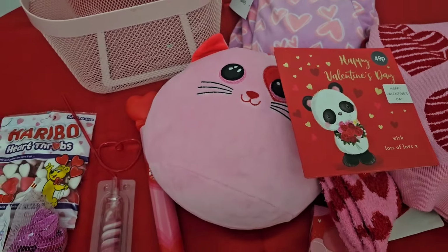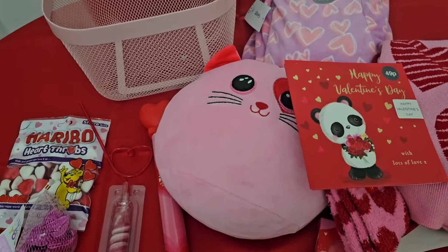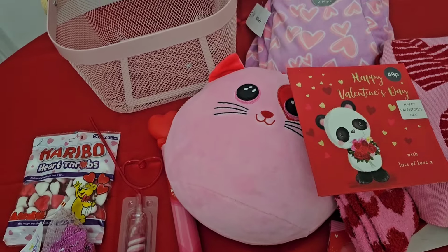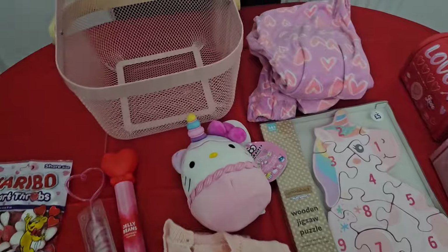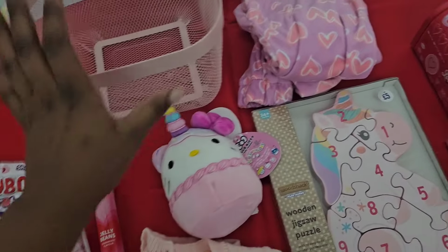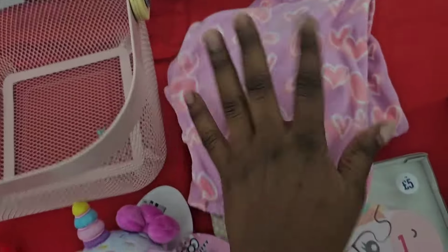Here I'm going to put it together, but I'm going to do it at the end. So I'll show you what my two-year-old is going to get now. Okay, guys, so this is everything for my two-year-old. She has the same basket. Same pajamas, just in different sizes.